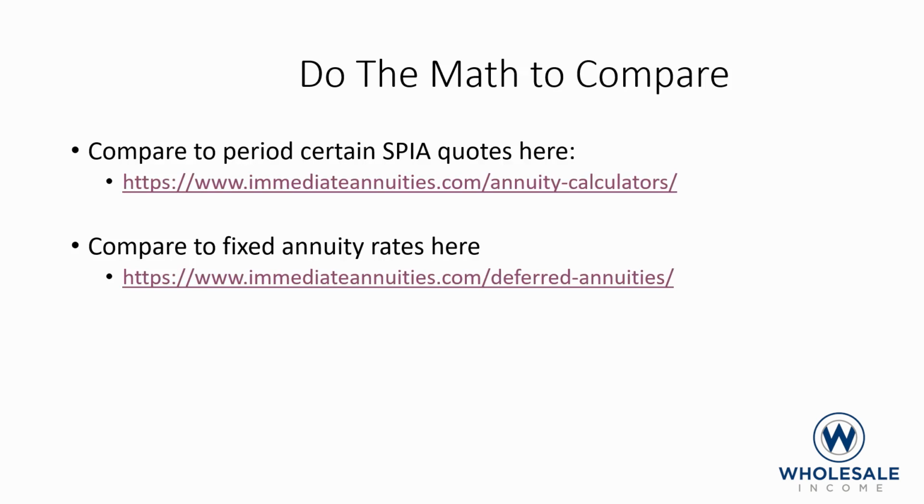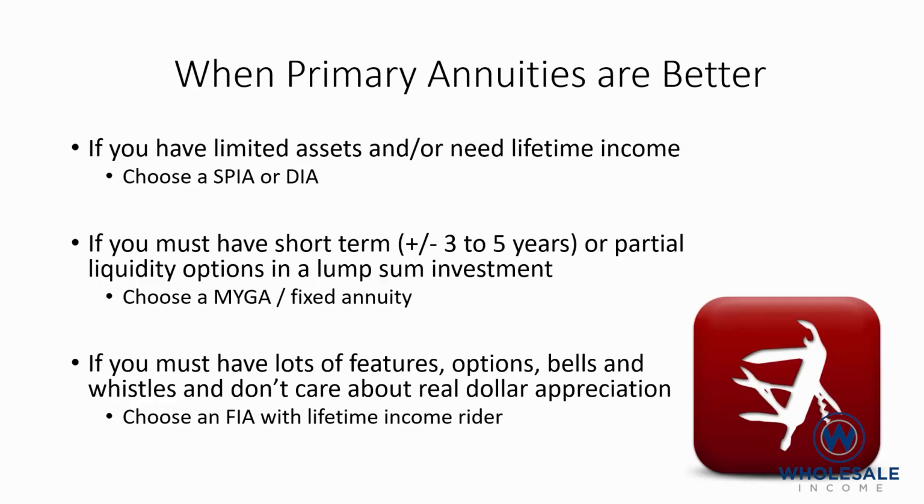Now there are definitely some points when primary annuities are better, fixed or variable or indexed annuities, and I'm just going to touch on a couple of them. If you have limited assets or you really need lifetime income, by all means, buy a lifetime income product like a single premium immediate lifetime income or a deferred income lifetime annuity. Lifetime income is incredibly important. I find that a lot of customers considering the secondary market already have lifetime income or they have sufficient assets to effectively manage their longevity risk.